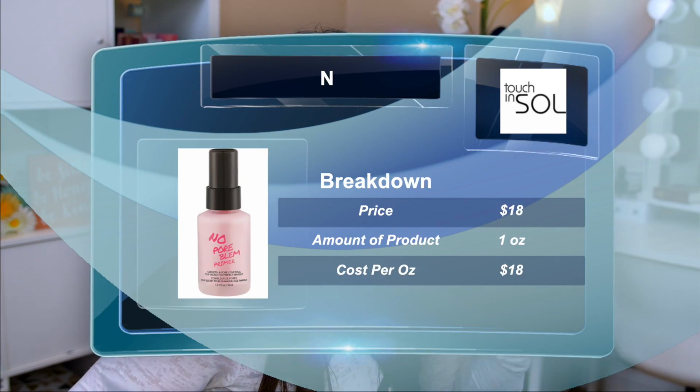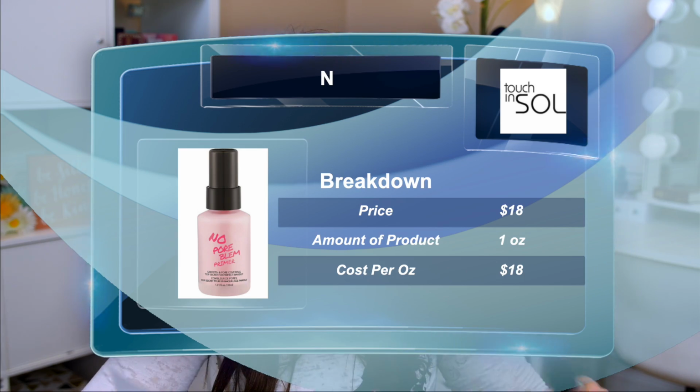And then the final one, the Touch in Soul No Pore Bloom Primer, $18 an ounce. It claims to cover and take care of skin, pores, and wrinkles all at once, because they're essentially the same kind of issue where you want to pat the primer in so that it blurs. Okay. All right, moving on.